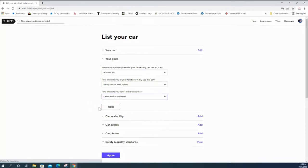So when you click these different things, I'm going to pull that back up so you can see. Not sure yet, just curious, rarely, just a few times a month, sometimes half the month, often, most of the month, and always, as soon as possible. I'll just say often. That's good enough. Then we push next, and it'll take us to the next step. Pretty simple, right? We try to keep it simple, like a pimple.